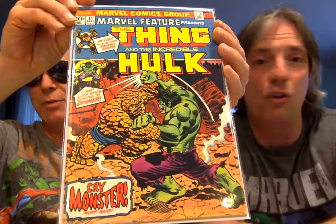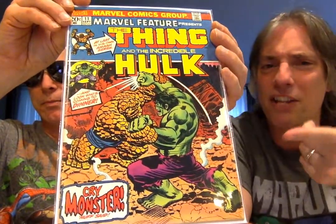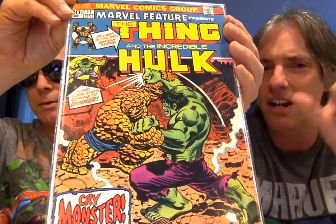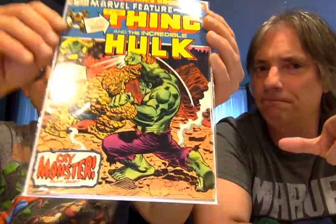I bought this at a con 2 weeks ago, and I was like, I definitely have to bring this and have him sign it. By the way, this one here is my favorite Hulk versus Thing battle. This is a great book. And what's really weird is that they threw this into the Marvel Feature, because did the Thing have his Marvel Two-in-One at the time? I don't think that had started at the time.